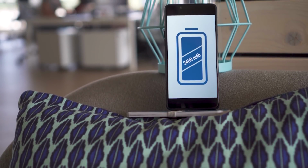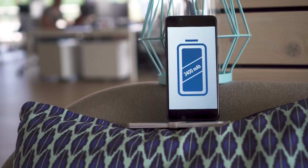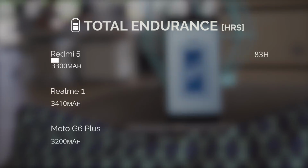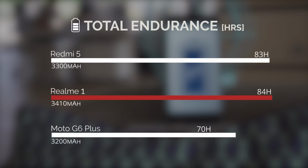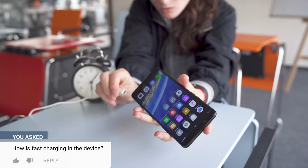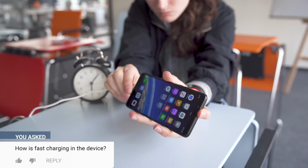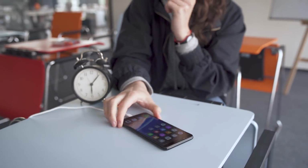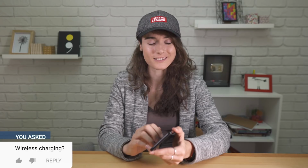Best of all, that power doesn't come at the expense of battery life. The Helio P60 seems to be quite power efficient too, and combined with a 3400 mAh battery, the Realme 1 yielded a very good 84 hours of endurance. Screen on times are respectable too. The only real irritation is the lack of fast charging. There isn't even any support for it, so you're stuck with a glacial charging pace no matter what charger you use. You won't find wireless charging either, but that's to be expected at this price point.